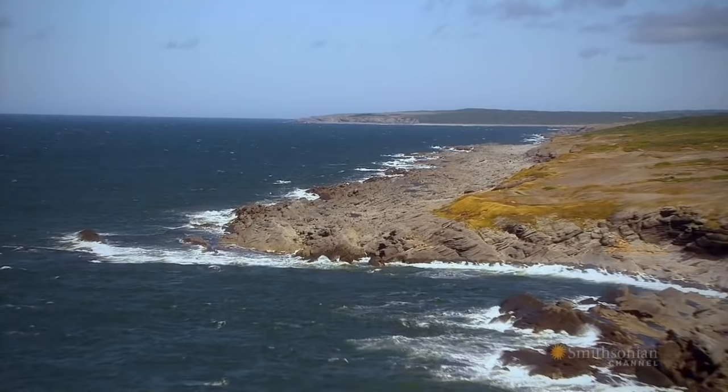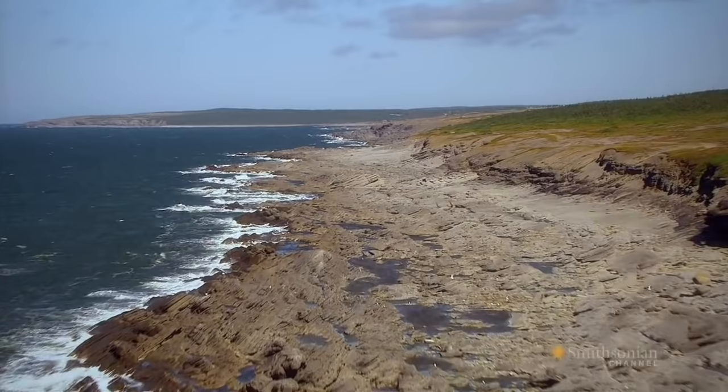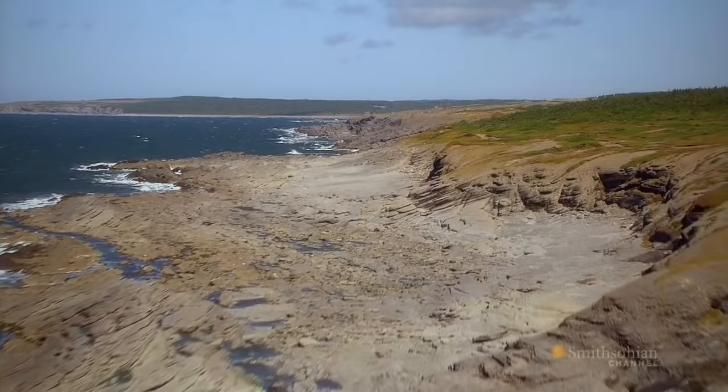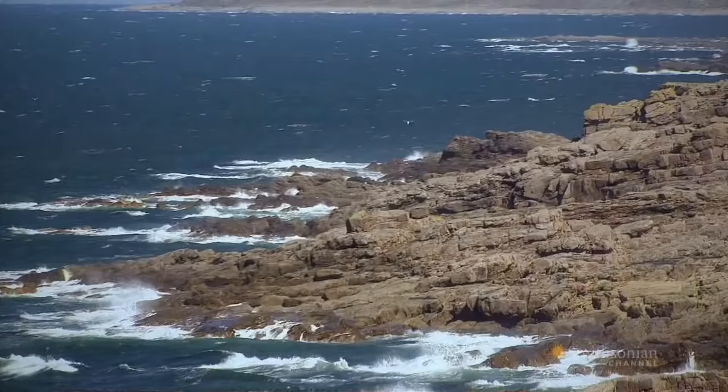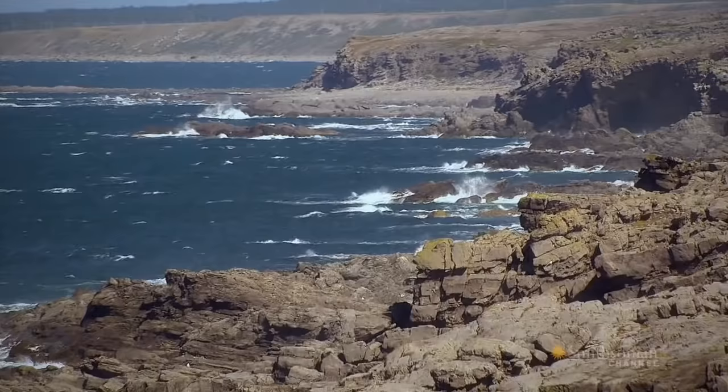Next, the Table Point Ecological Reserve. While this stretch of coast is home to diverse animal and plant life, the Table Point Reserve is for the protection of fossils. An incredible collection of ancient sea lilies, sponges, and sea creatures dating back hundreds of millions of years.